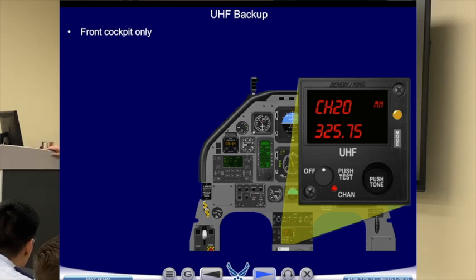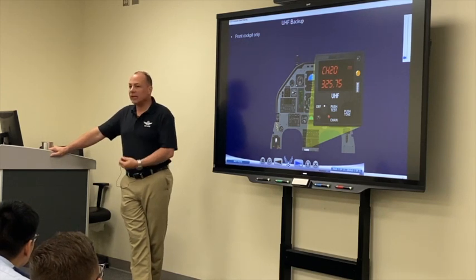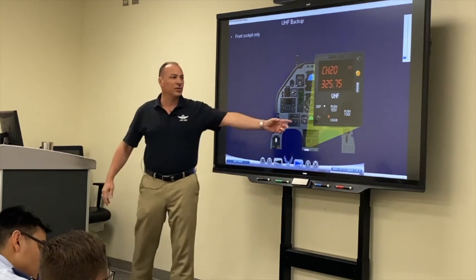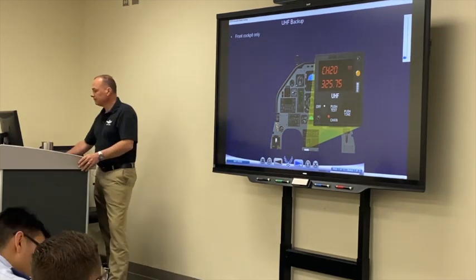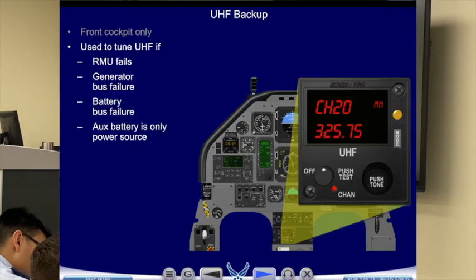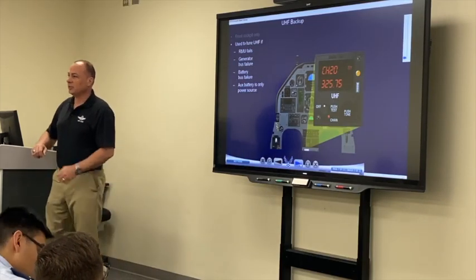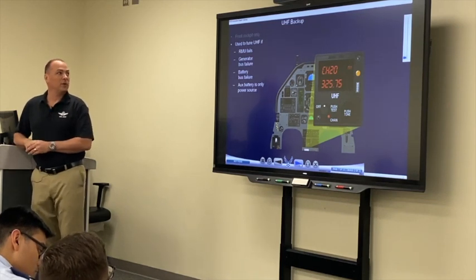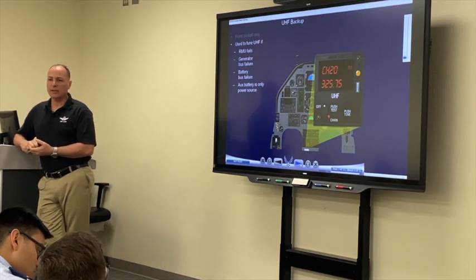So there is a backup UHF control head. It's not a backup radio. It's just a different way to control our UHF radio. That exists in the front cockpit. If the RMU fails, if you have a generator or battery bus failure, or if your aux battery is the only source of electrical power, that's typically when you would use the UHF backup. I will tell you, generally, we use it on every sortie.